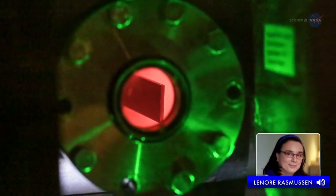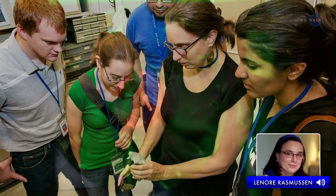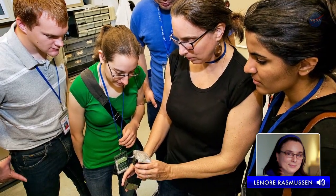We are still in the early stages of working with synthetic muscle, but the future looks promising, both on Earth and in space.